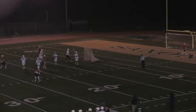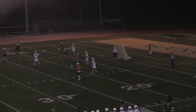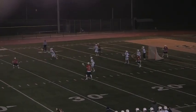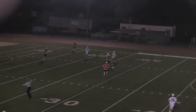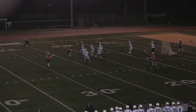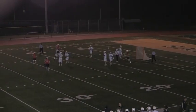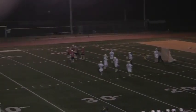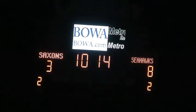Shot of the play by number 12, Taylor Strow. That goes out of bounds. Ball knocked away by number 32, Brian Weingast. Pushed into the other end. Shot of the play and a goal by number 13, Connor Crossan. That's Crossan's second goal of the night. That brings the score to 8-3 Seahawks with 10:14 left to go here in the third.